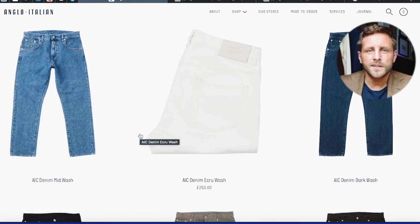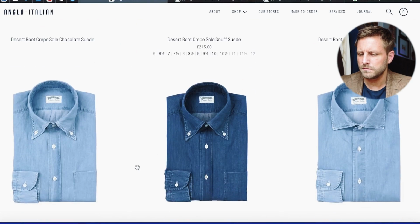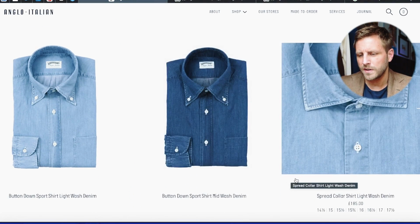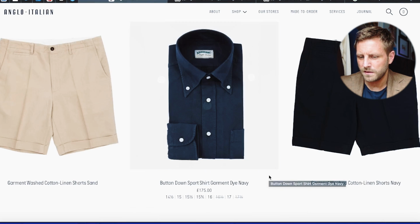The jeans are really nice as well, with a nice high rise to them. They just keep everything really simple. Simple colours. Denim shirts. How much are they? £185 for a denim shirt. I've not had the chance to see them in the flesh. In the flesh, yeah.